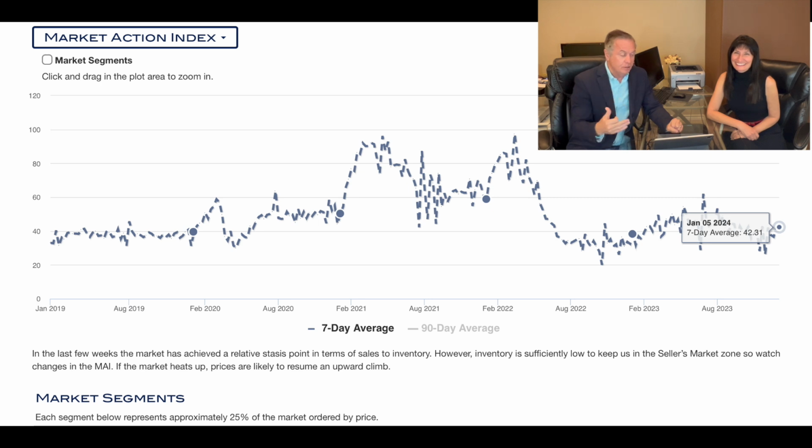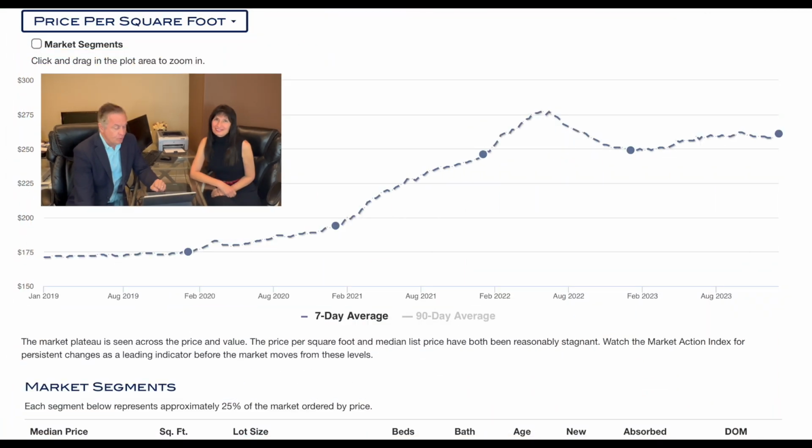Okay, this is, like I said, a leading indicator for how hot this spring is going to be. Okay. This is the price per square foot. This is the bird's eye view. This is really the last 5 years. This goes all the way back to January of 2019.